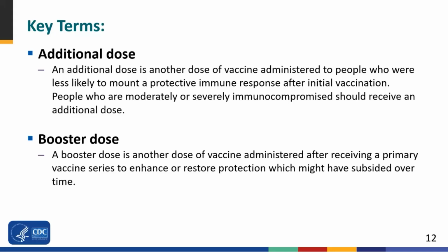So let's review a few key terms. An additional dose is another dose of vaccine administered to people who are less likely to mount a protective immune response after initial vaccination. People who are moderately or severely immune compromised should receive an additional dose. Question 4 asks about the total number of individuals who received any additional or booster doses. A booster dose is another dose of vaccine administered after receiving a primary vaccine series to enhance or restore protection, which might have subsided over time.